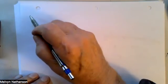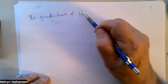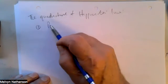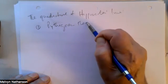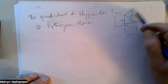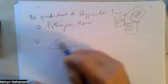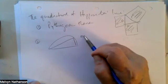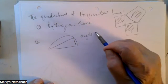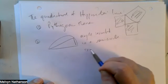So the quadrature of Hippocrates' lune, it's not any lune, uses 3 preliminary results. One is the Pythagorean theorem. ABC. So the square on A plus the square on B has the same area as the square on C. The second is the theorem that says an angle inscribed in a semicircle is a right angle.